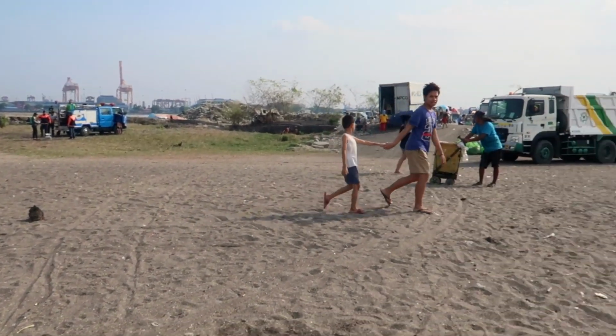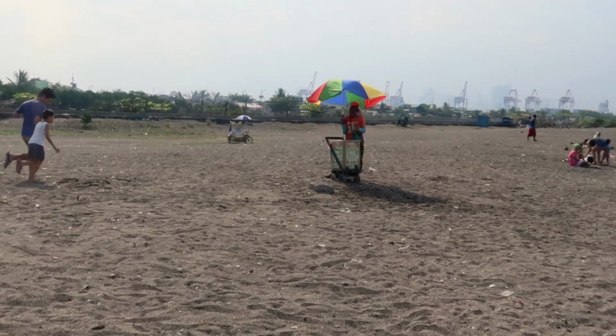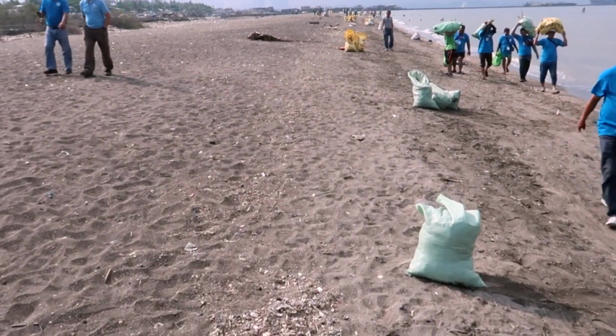So it's around 8:30 AM. Looks like the garbage collectors are here from the city. The ice cream men are here, obviously. Ice cream men, ice cream women. So as we get further along, you can see it really does look a lot better.